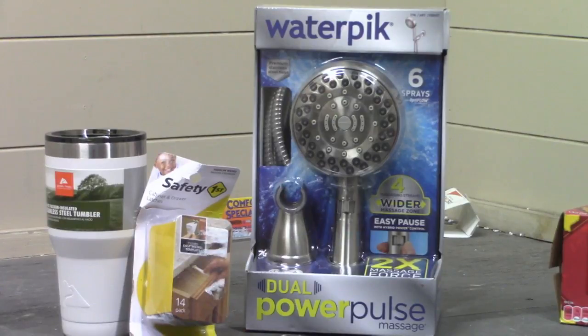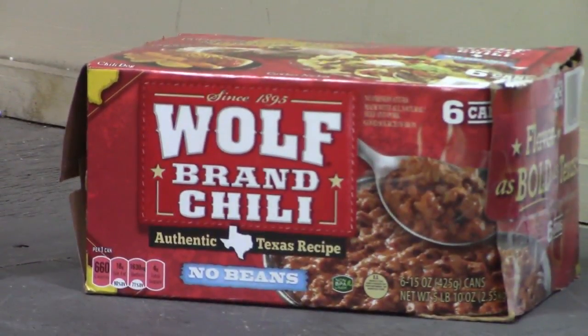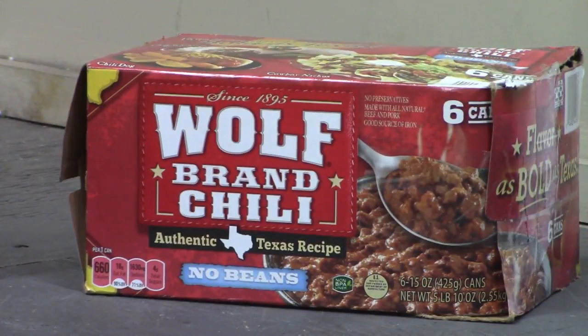Then we have some Wolf Brand chili. 6 cans of Wolf Brand chili, and this doesn't have any beans in it. I remember the commercial from Wolf Brand Chili from years ago. I don't know why. I guess it was just good marketing. Probably haven't heard it in 25, 30 years. Oh, there comes Tommy again. Yeah, but their commercial would say, how long's it been since you had Wolf Brand Chili? And then they'd pause for a second and say, well, that's too long. So it didn't matter what you said. It's going to say that's too long either way.